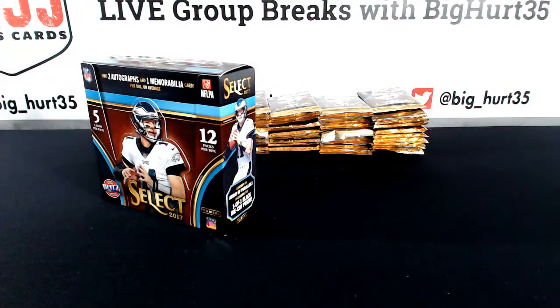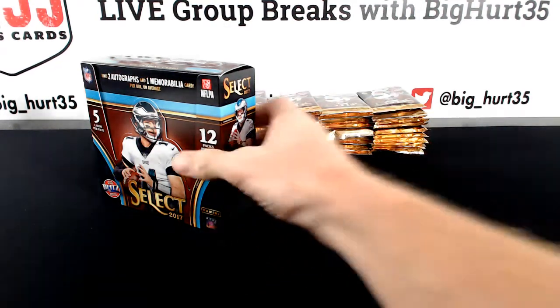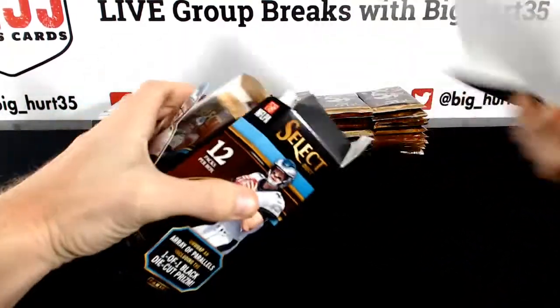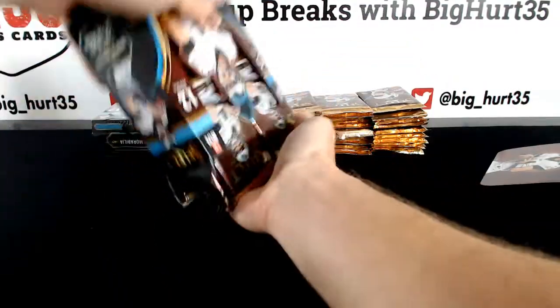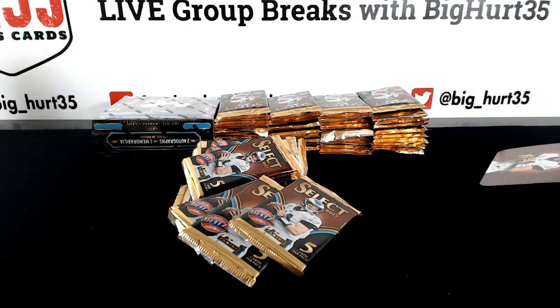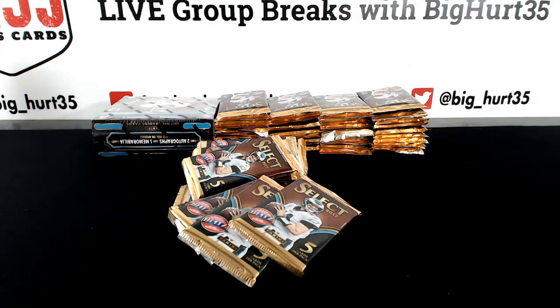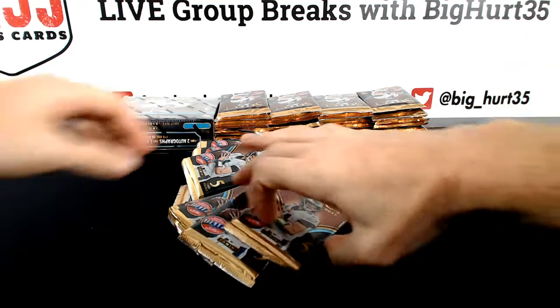Well, let's see. For next week, I have 2016 and 2017, both years, Optic Football coming in. I have 2015 Topps Chrome. I have 2014 Topps Finest Football. And 2017 Bowman's Best, I think. I can't remember if they were sold out or not.